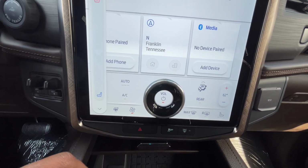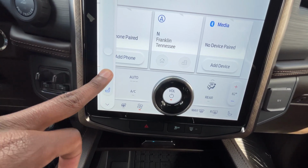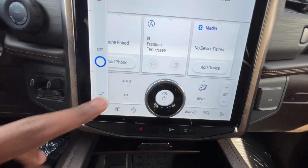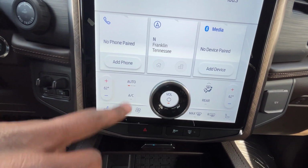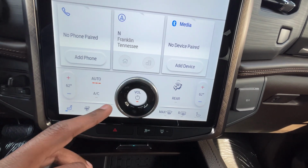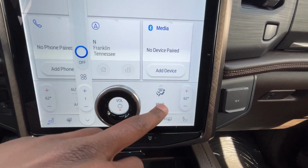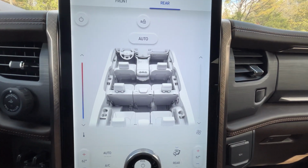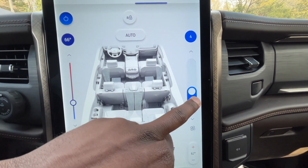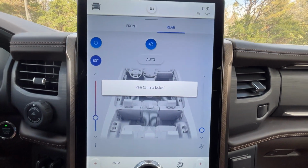Heated steering wheel toggle. You get 3-stage heated cool front seats, so scroll up or tap up for heat, and then scroll down or tap down for the cooled seat. And then you get 3-stage auto mode. Go through that there. So like I said, even though it's all touchscreen, it's pretty easy to use, and the system is so responsive that it's really not a big issue. And then you can hit that rear, and then you can pull up the rear AC controls, and then you have your temperature here, fan speed here, and you can lock the rear as well, and then you can even set up the auto mode for them.